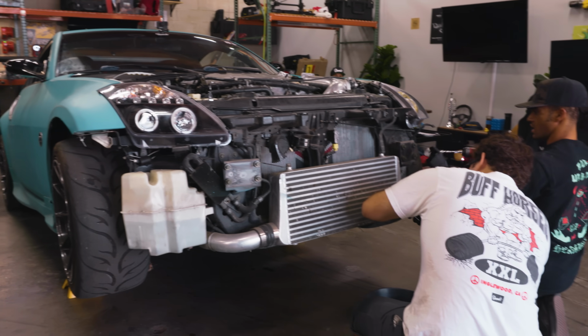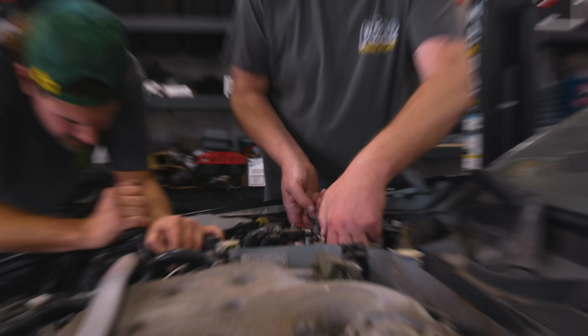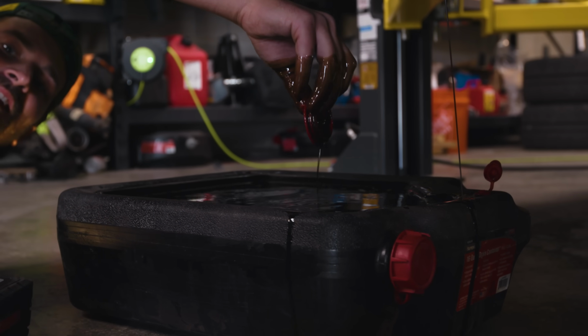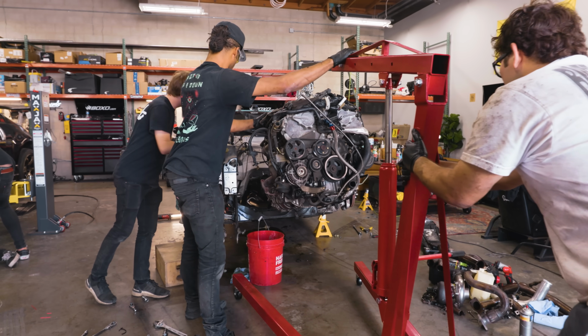We got right to work, but before the old engines could come out, we had to get rid of all the stuff around them. Battery, AC pump, radiator, wiring, we had to drain the oil out of them. It was a lot to get through, but before we knew it, our engine was coming out, and we were pulling ahead of High Team.